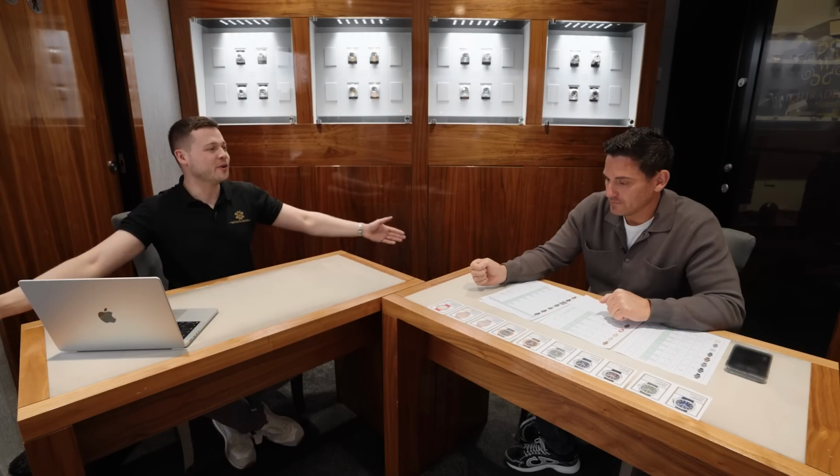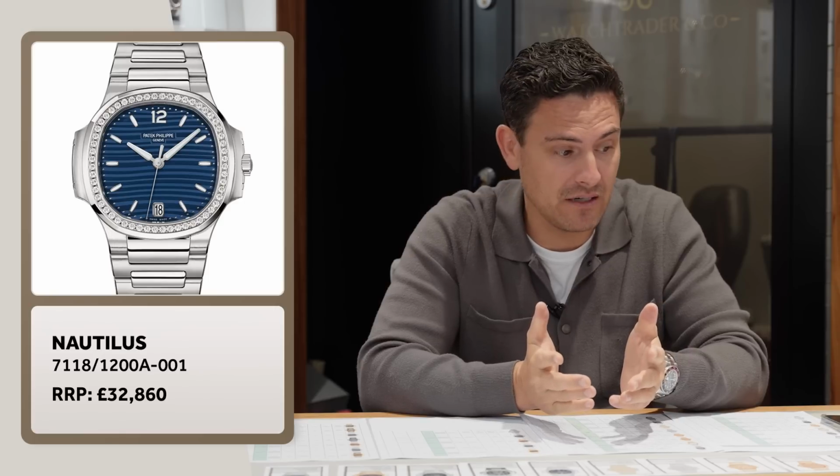We'll move on to the Nautilus models. So we're going to revisit the ladies Nautilus, the 7118, this time with the diamond bezels, just to see if there's any difference, is the diamond bezel worth getting, and does it make a difference to the price that you can sell it to a dealer for? So in stainless steel, it comes in the 3 dials again. Yeah. And to have the diamond bezel, it's around £7,000 increase on the RRP, making the watch around £33,000. It comes in the blue, comes in the white, but it's classed as silver, and it also comes in the grey.